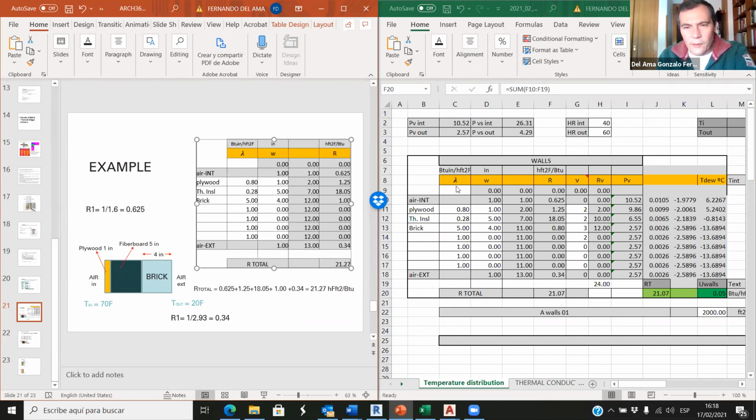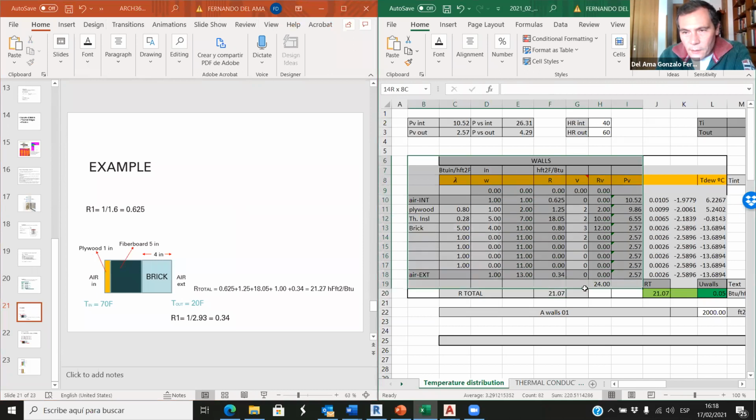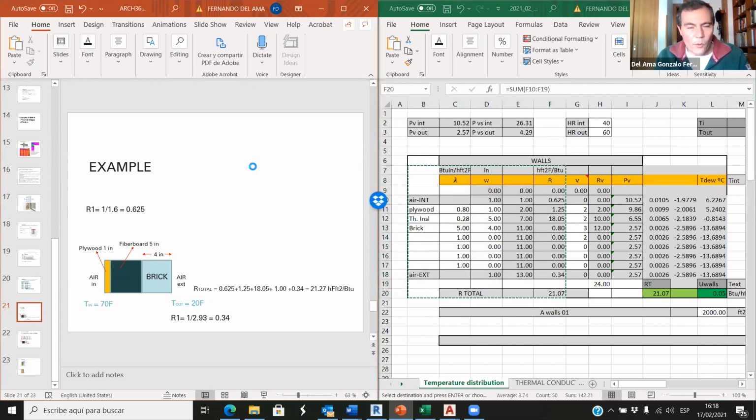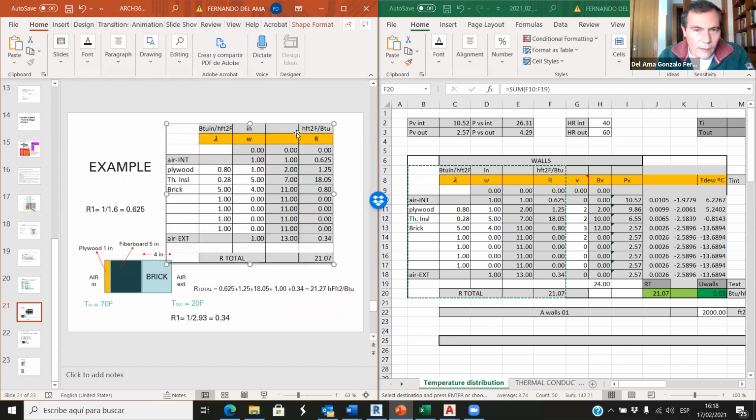So what do you have to do now? You have to, as always, prepare reports. Okay, so this is the detail that you have to analyze, and this is the Excel file that we are using. So you can always copy this. Here we have the list of materials and the total R value. So you can just copy, Control C, and then on the PowerPoint, you can paste it. And if you select this, we have a nice format.